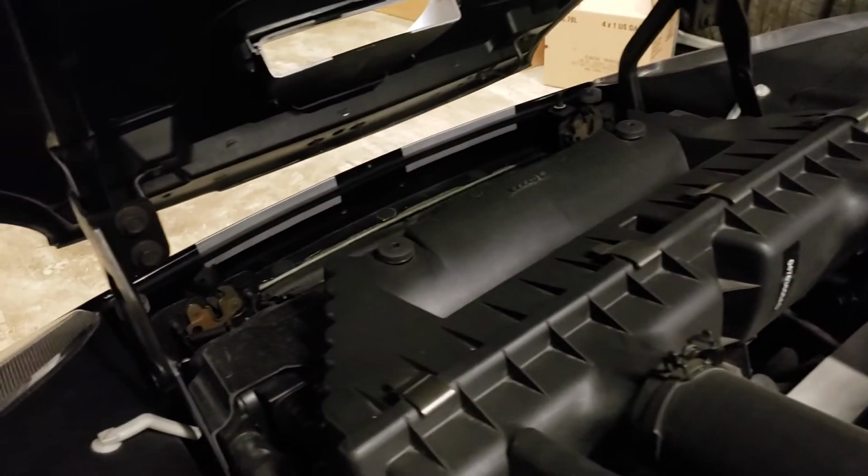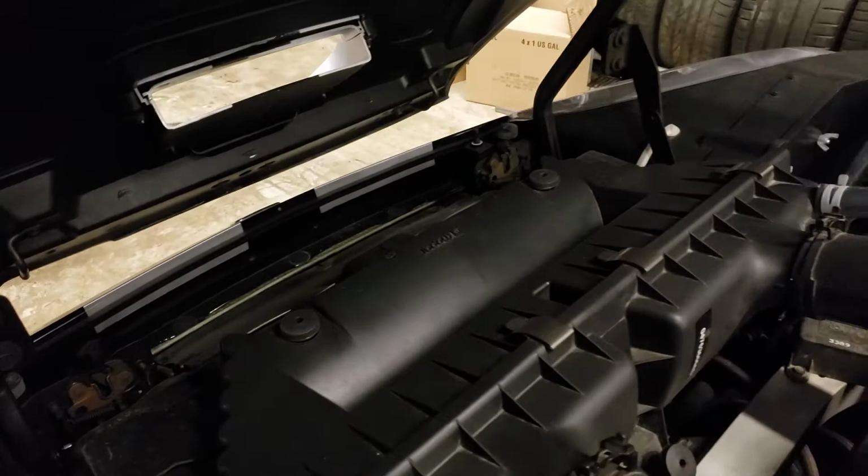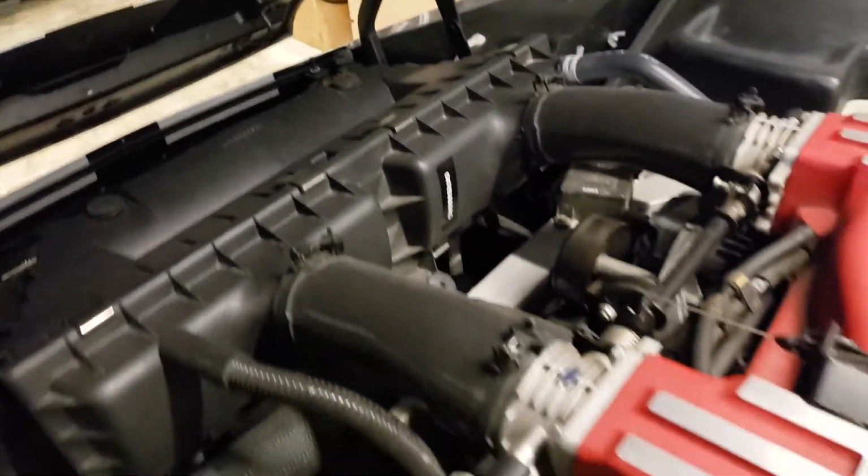I also looked at everything underneath, and there were no leaks or anything like that. I can see front main seal, etc. Everything looked pretty good.